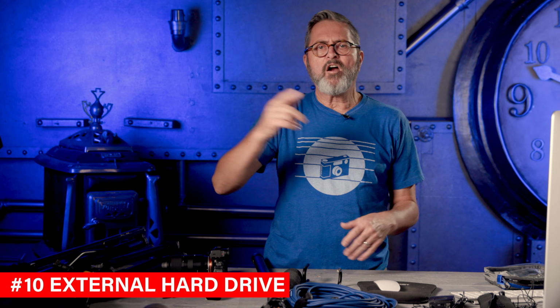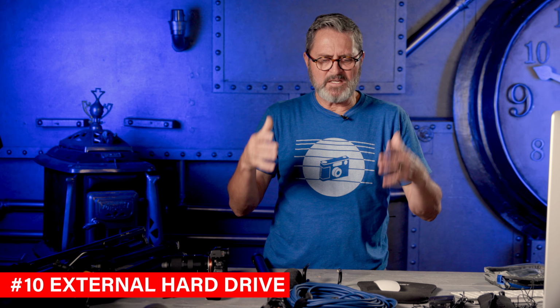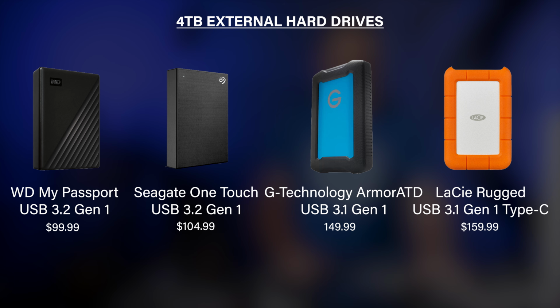Number 10, a hard drive. If you do use a computer somewhere else, just simply buy a good 4 terabyte hard drive that you can put all your clips on. You can do all your editing on that hard drive. Your entire life lives on that hard drive. It doesn't matter what computer you plug into. It's not very hard to find an inexpensive 4 terabyte hard drive. So you're going to need that. Either way, you have to have that. Even more important than having the computer.